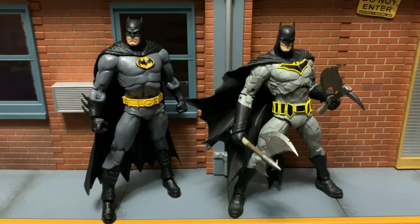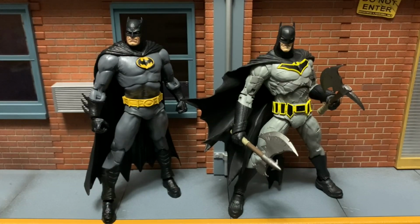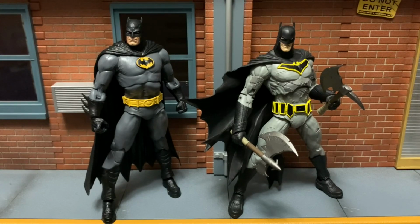Now this is the comparison that I had been looking forward to. So alongside my Three Jokers Batman, I have from McFarlane Toys the Dark Knight Metal Battle Damage Batman. Yet another one of my most favorite Batman figures from within the DC Multiverse McFarlane Toys toy line. Now you might ask which one of these I like better over the other. I will give the edge to the Three Jokers Batman. Now, in terms of where these two rank overall within my countdown of Batman figures, that's for a whole other video. So stay tuned for that.